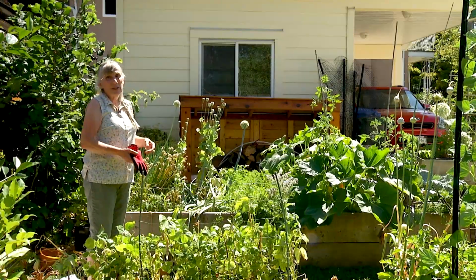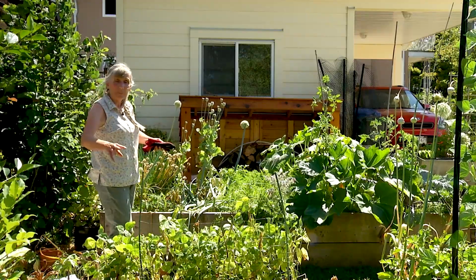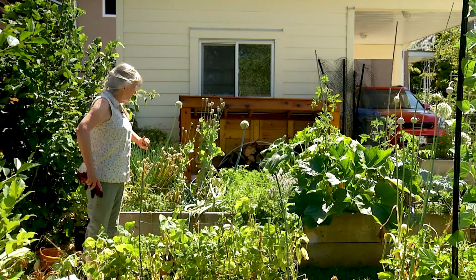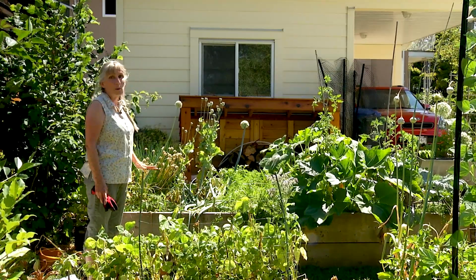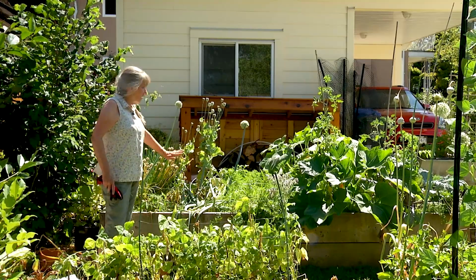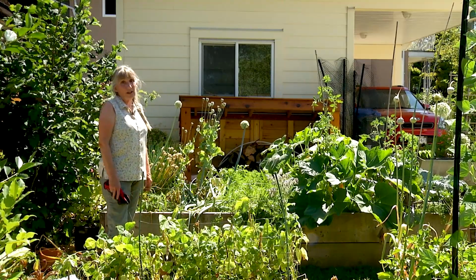Feels like kind of a tidbit tilly day today. I'm just doing a little bit of this, a little bit of that. The other one that's a question that gets asked quite a bit, what about my onions? Well, when they start falling over, then you know they're done.